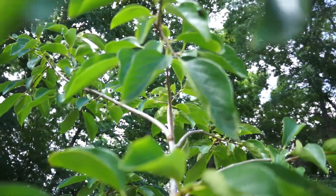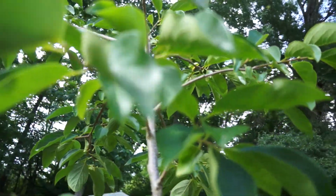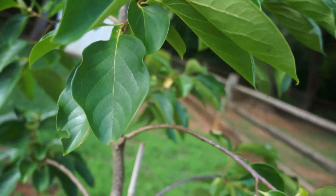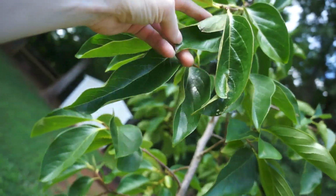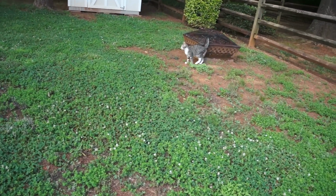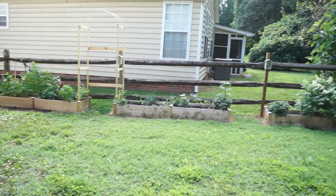Oh no. Can you see that bug up there? I don't know if you could see him. He's on that leaf. Yeah, that's probably what caused all the damage to this. And there's a little beetle on there crawling too. Yeah, this poor leaf got eaten up. So I need to come out here and spray this. I did pick up some Captain Jack's organic dead bug spray, so that should be really helpful. Hi, kitty cat. All right, and then let's show you the raised garden beds over here.